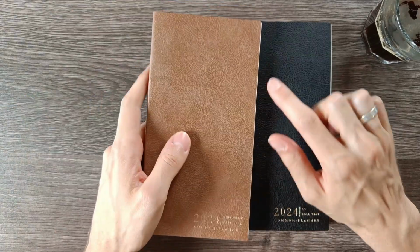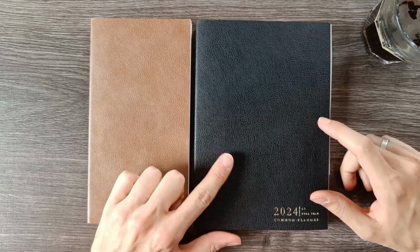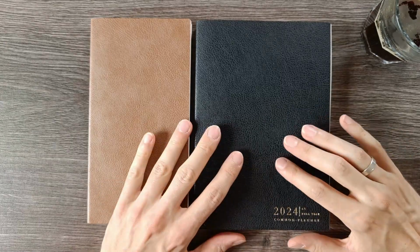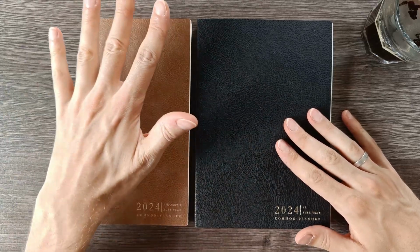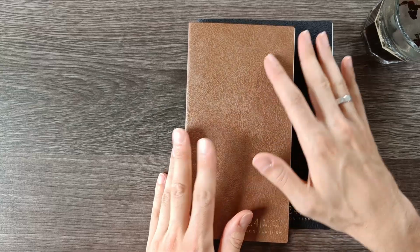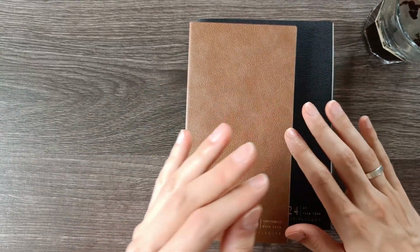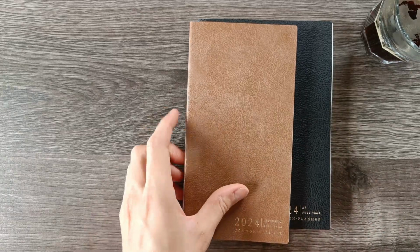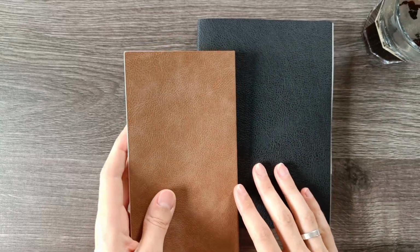So the Common Planner N1, which is the TN regular size, and the Common Planner A5 4-year are currently leaving the lineup. The N1 I've been struggling with for most of the year. There was a lot of empty space, there was a lot of duplicate information, and overall I was just really not happy with how I was using this.